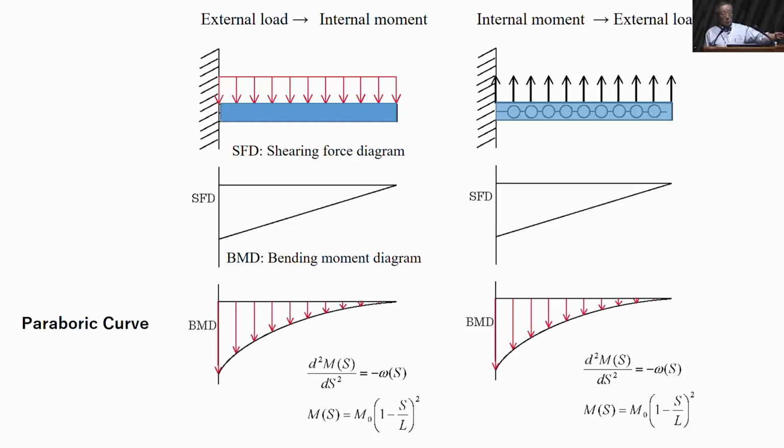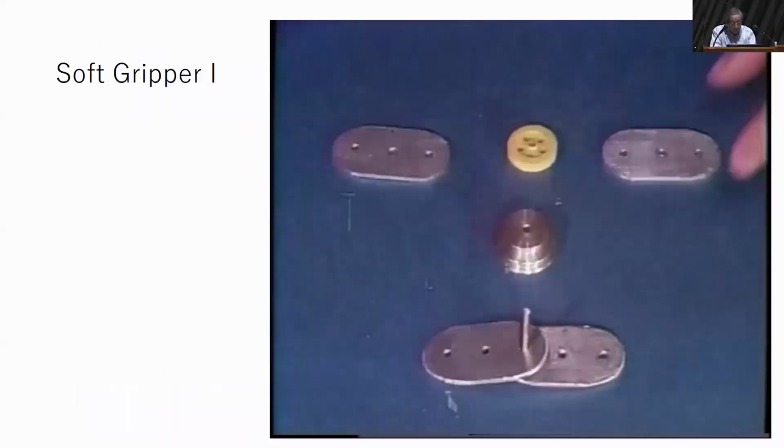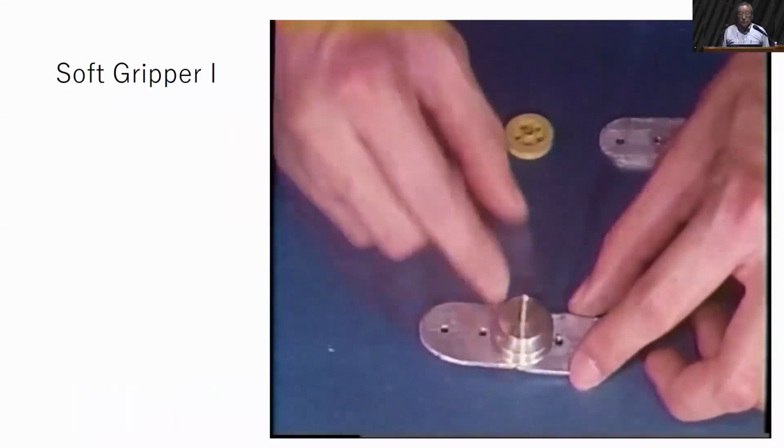In the case of the strength of materials, if the cantilever beam is supplied uniform pressure, the bending moment diagram is parabolic, as shown at the left side. So if you change the causality, and if you supply the parabolic bending moment, it will generate uniform pressure. Based on this idea, I made this model. The diameter of the pulley is changing parabolically. Okay. It's free to rotate, but still it generates a torque. And based on this idea, I made this model.